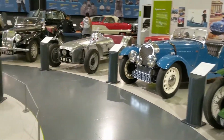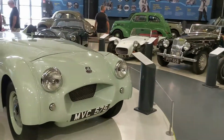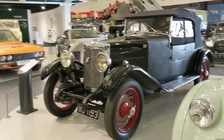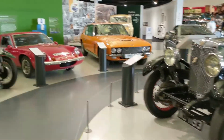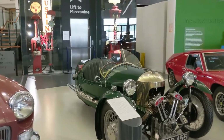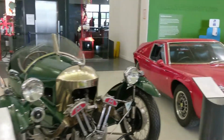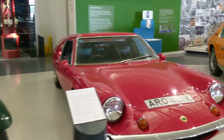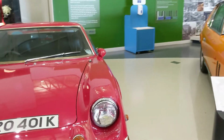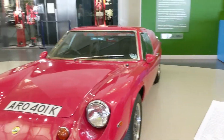Obviously I've got my family here, so I've got a 15-year-old and a 6-year-old. The older one likes cars, the younger one maybe not quite so keen, but even she's found plenty to keep herself amused. I expected a good car collection, but this is sort of beyond just the cars, the way everything's done.